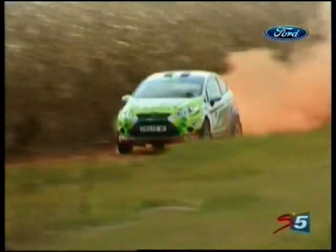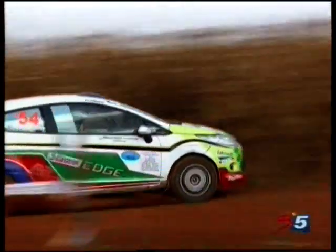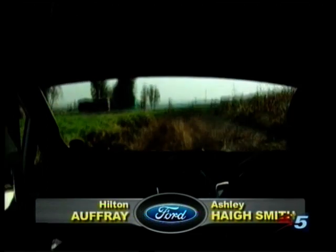Ashley Haig-Smith in 2nd position overall, a deficit of 5.9 seconds. Very, very quick in this Ford, and he's going all out to make up the time he lost in the previous stage to Christoph Snijders. Driving very, very hard and very committed. Very impressive combination this. Look at these in-car camera shots here. You'll see the sequential gearbox. Very, very nice gearboxes to run with, and it makes the car so much quicker.